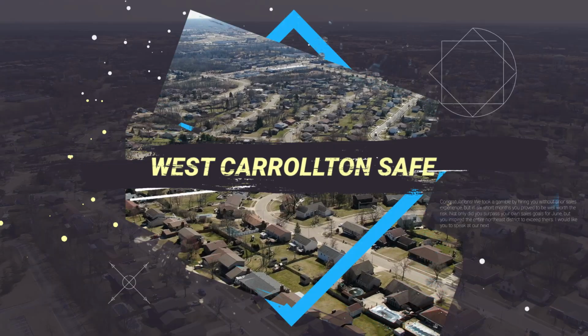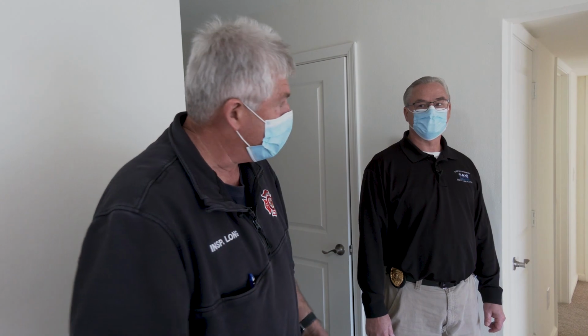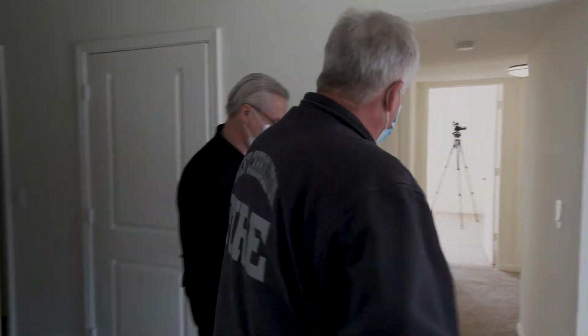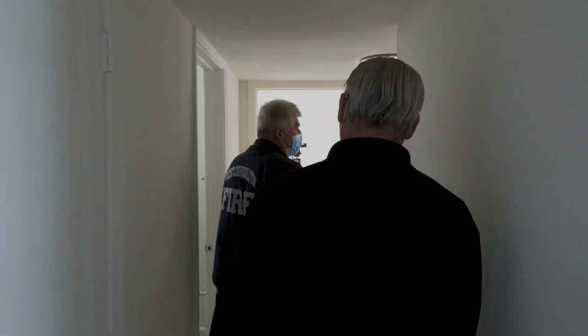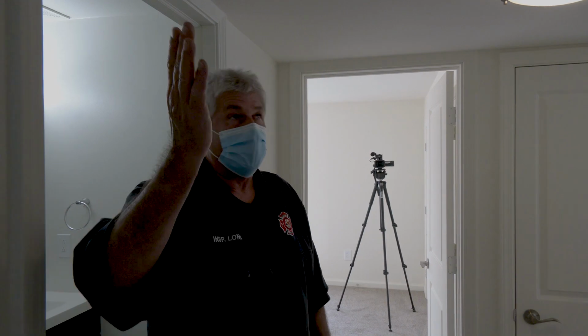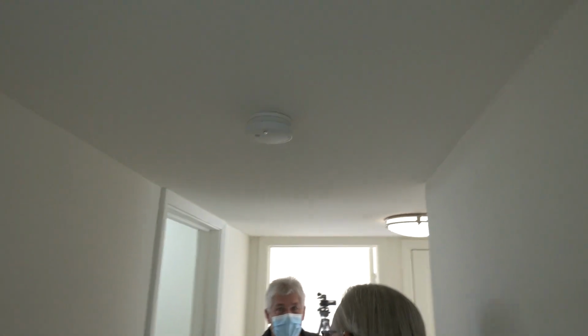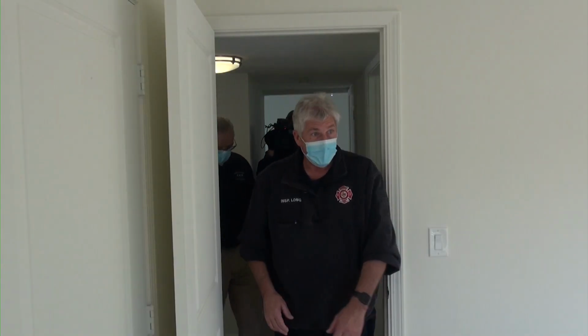That sounds good. Okay, we're going to go on into the hallway now and look at this detector. We put our mask on now because we are going to be within 6 feet of each other, so we're going to go ahead and walk through the common hallway here. And typically it starts out with a smoke detector in every bedroom and then one within the common hallway. So we have one above here in the common hallway. We're going to go from the common hallway into the main bedroom.